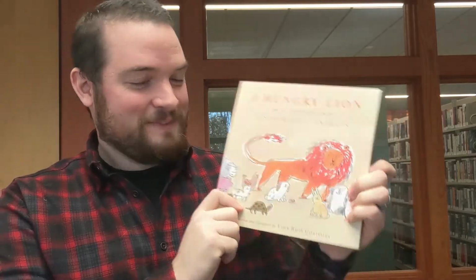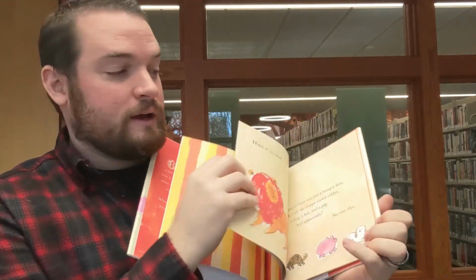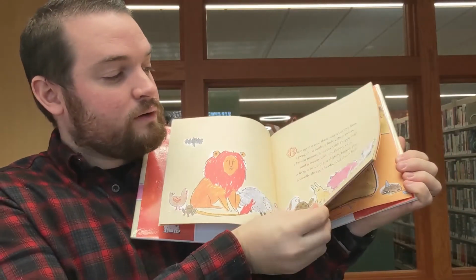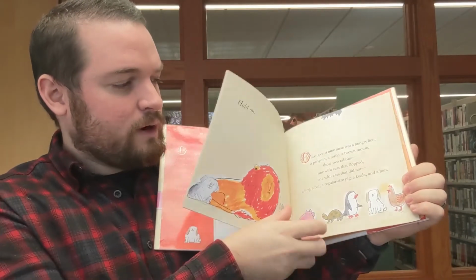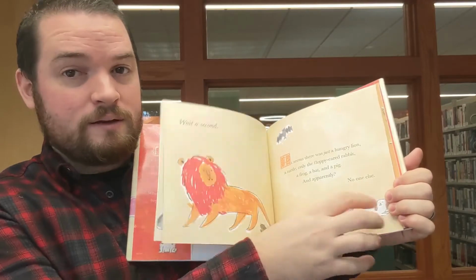for someone for their birthday. Now, let's take a look at a book that I have called A Hungry Lion or a Dwindling Assortment of Animals. I really like that. So in this book, it starts off with a hungry lion, and then there's a group of animals. And so we read about it, and every page, we don't really see what happens, but every page, some of the animals have disappeared. There's fewer animals. Every single page.